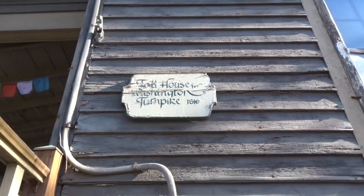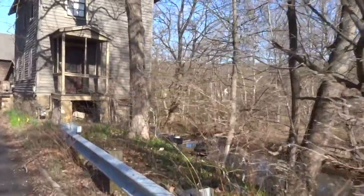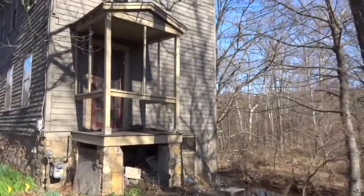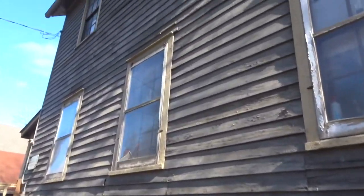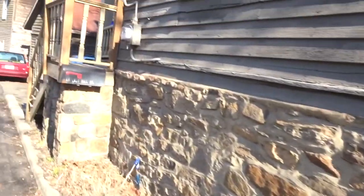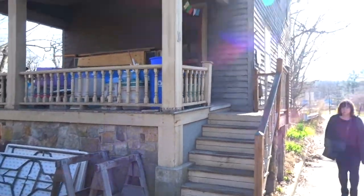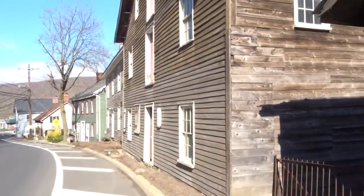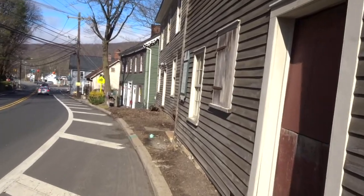I'm going to try to back up so you guys could see what this house looks like. You can see the creek down there. Someone lives here. 1810. It's your toll house. Your grist and sawmill. No, but we could probably go down by this parking area and go in the back.